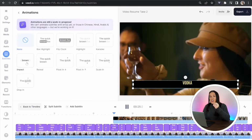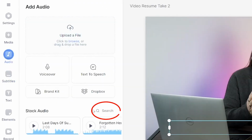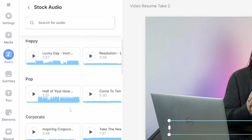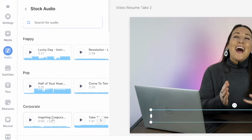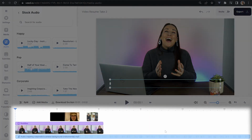We can add an animation and we can also add an effect. Now, the last thing we're going to do is add some background music. So we're going to click on audio in the left toolbar, and then next to stock audio here, click search. And all of this music here is filtered by genre, making it really easy to find whatever it is that you're looking for.